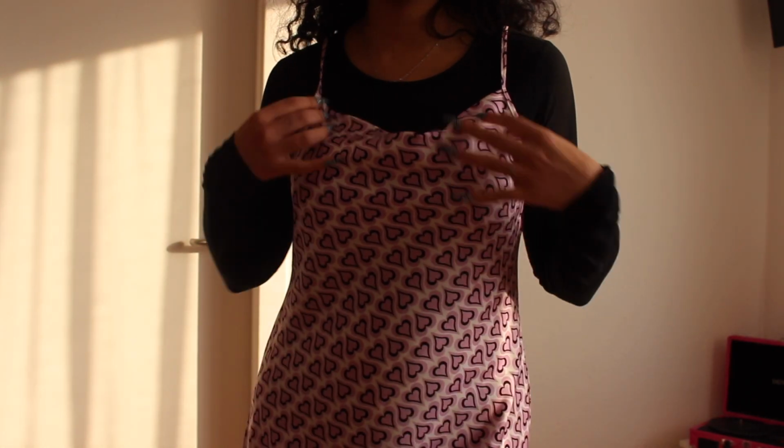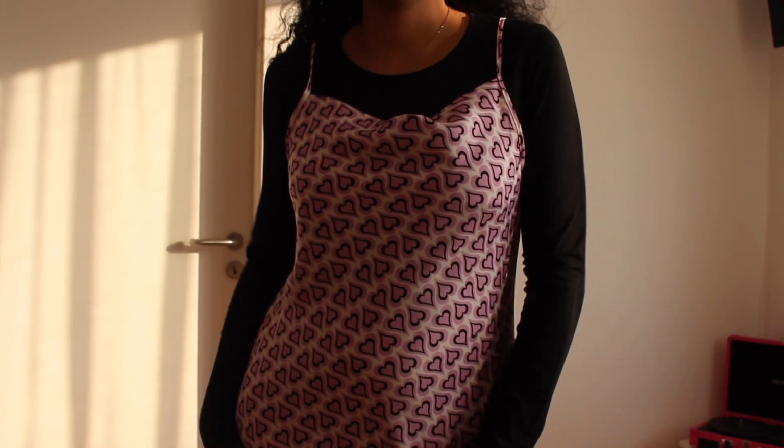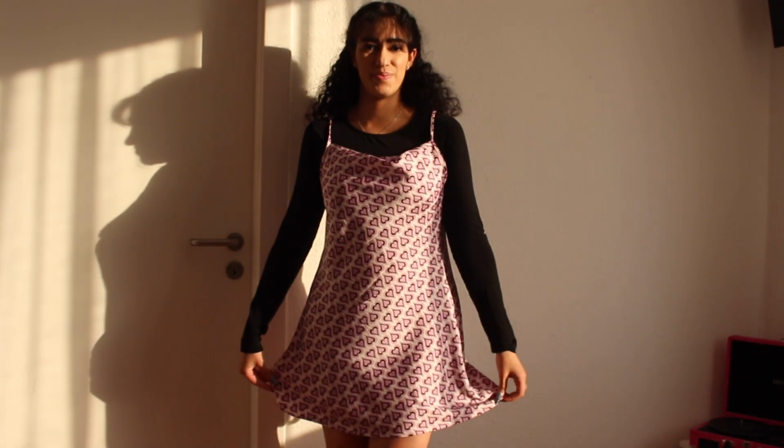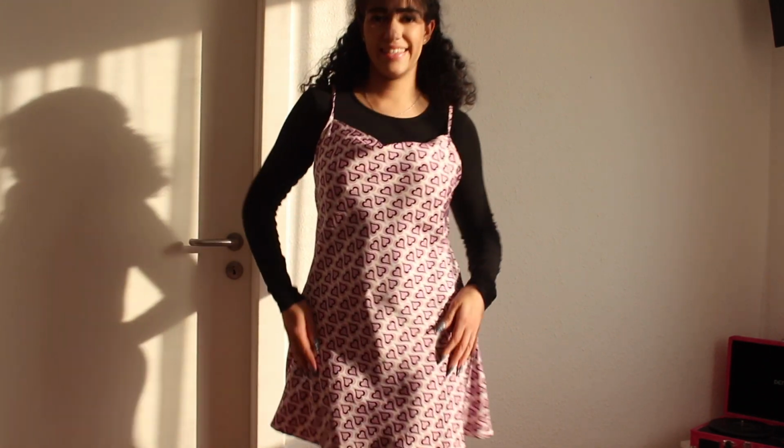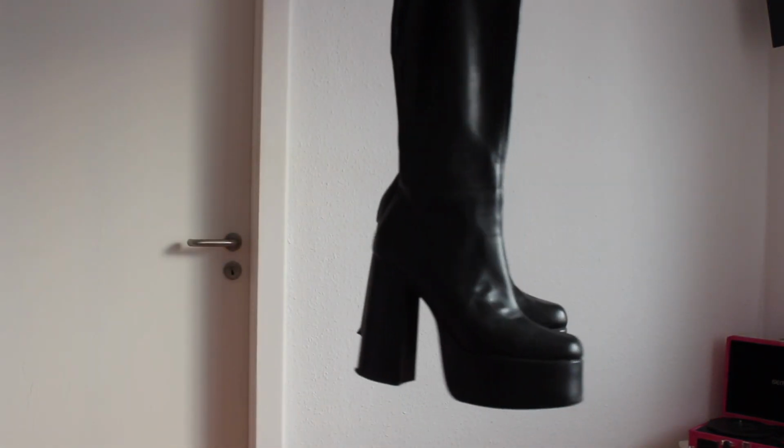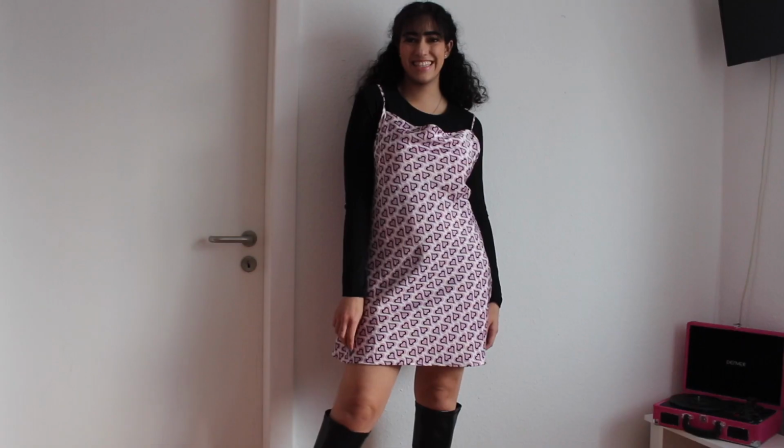You can just add a long sleeve. This time I added a black long sleeve. I could have added a white one because it also fits. And then you can add some boots, and long boots always work so that you can cover most of your leg and then you won't be freezing.